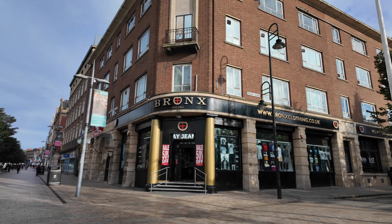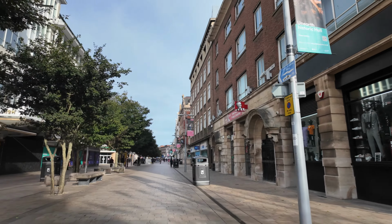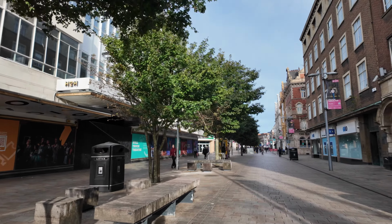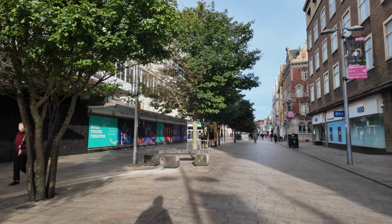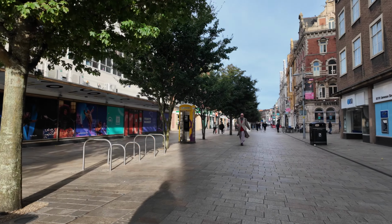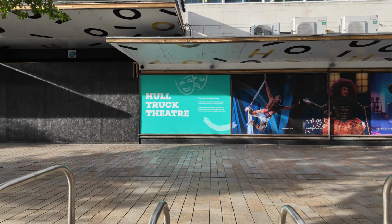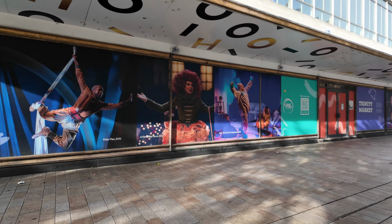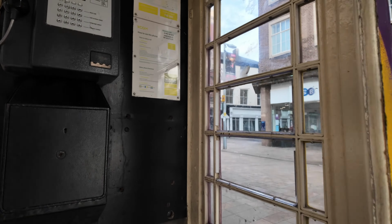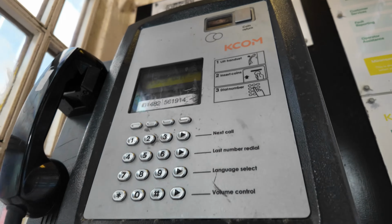And here we are. Welcome to the Bronx. Just a clothes shop. Right, so it's about 20 past four on a Sunday afternoon, so it's pretty quiet now. Most of the shops are just about closing. Hull Truck Theatre. A phone box here, unusual colour. Is it an actual phone? Yes, it is. Does it work though? Wow, it actually works.